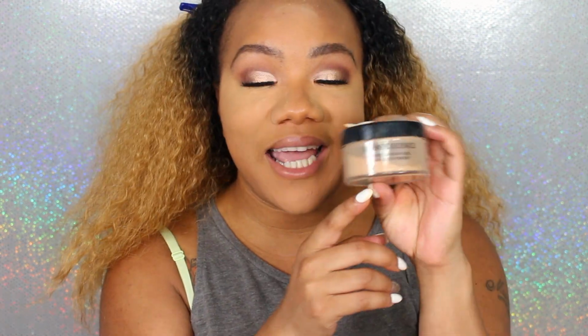For my face, I'm taking this powder that I used to be obsessed with. This is the Lancome Translucent Silky Loose Powder. So I'm going to take that and I am going to set my entire face with it.